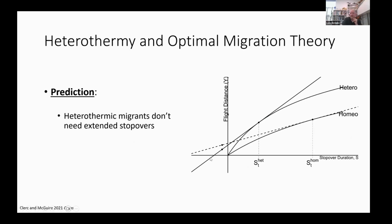Here we're looking at the stopover duration on the x-axis. So how long is an animal at a stopover site? And we're looking at the way that they're able to accumulate. In this case, we're expressing the y-axis here as flight distance, but you can also think of this as the amount of fat, right? How much energy are they bringing in and storing? How much fat do they have? And that amount of fat then translates into a certain range of flight that they could achieve fueling with that fat.